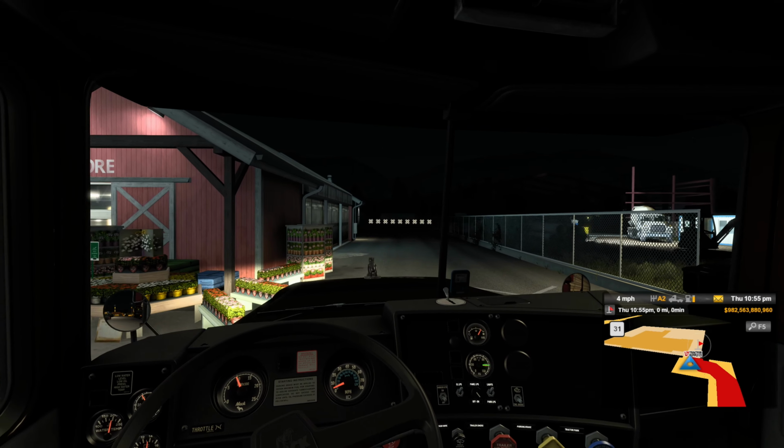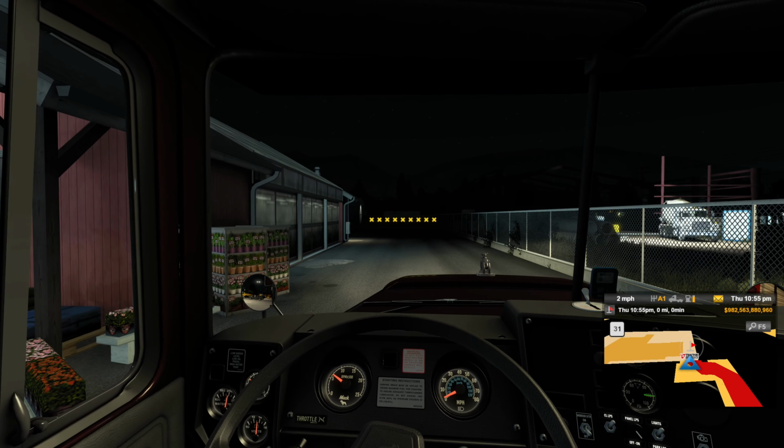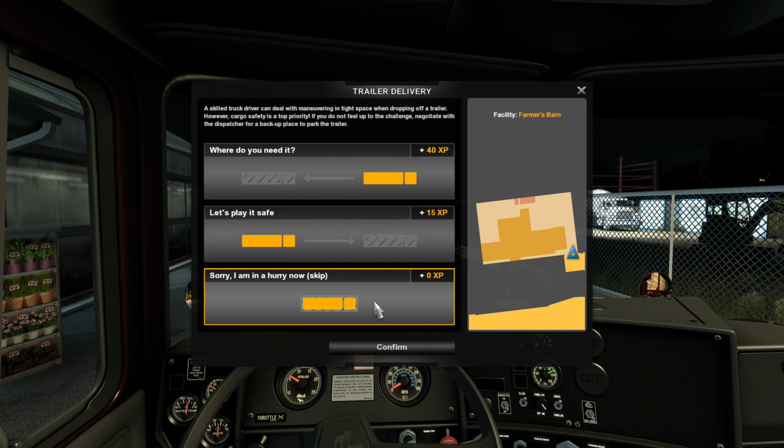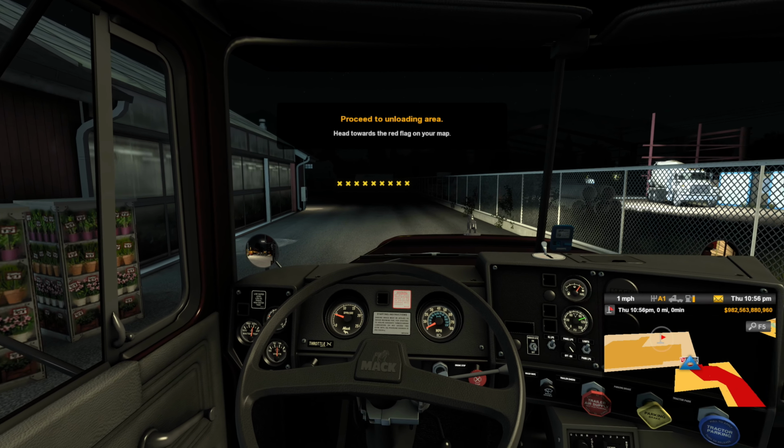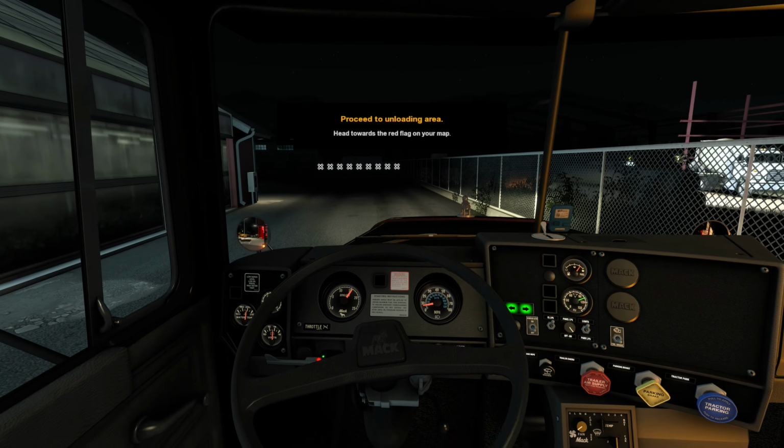We've made it to the yard. We're at Farmer's Barn and they want the lumber dropped off round the back. It's only 40 XP. Let's go for that one and we'll head round the back of the yard. It's getting kind of dark now. I kind of thought the sun would just be setting at this point.